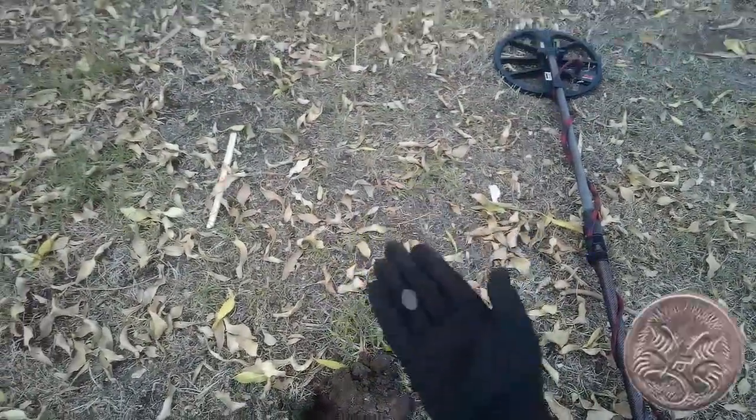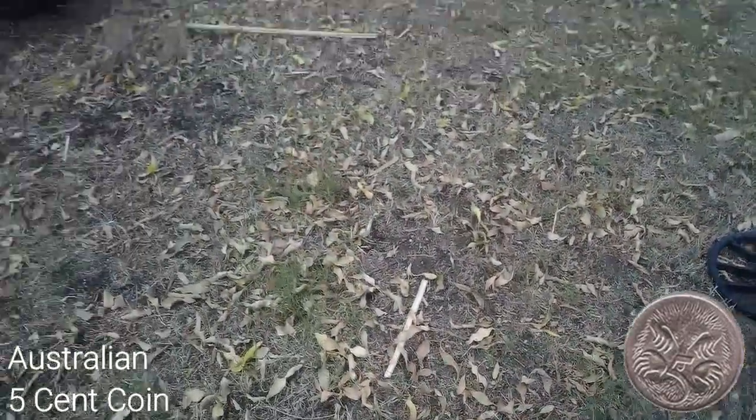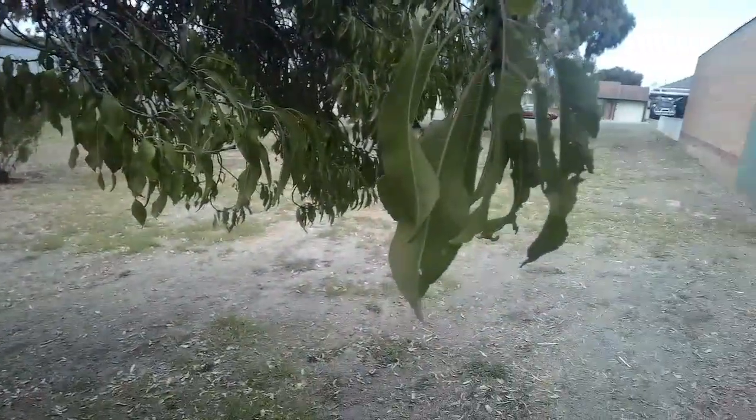Around a new park today, and first target, little 5 cent piece, number 10 on the Equinox. Take us over the other area there. So hopefully we might find some decent stuff here. Probably not as good as yesterday, but still, give it a whirl.